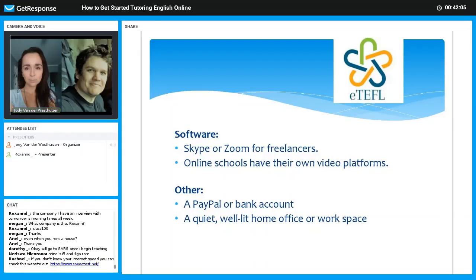And you'll need a quiet, well-lit home office, or just a workspace, even just a corner somewhere in your house. Behind you as well is very important, your background during your interview and also every day in the class, to have a clear background, not strange pictures or an open window or something like that. I know a company, iTutor, and they insist that you print out the iTutor logo and make a big whiteboard behind you that says iTutor all over it. So again, that depends on the company you end up working for.